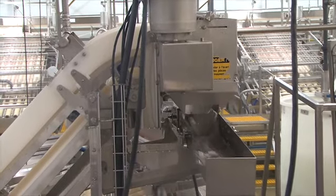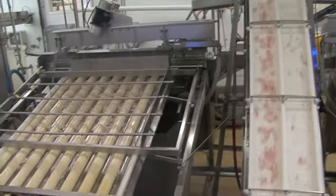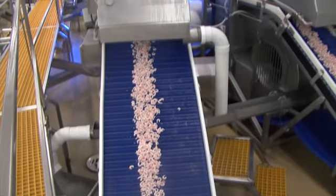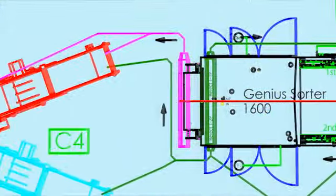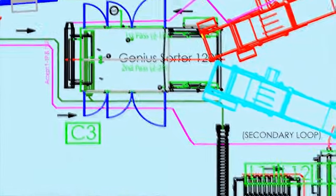Two short after peelers try, for a second time, to remove the remaining shells. These shrimps are going back to the optical sorter. The good product then goes to a final inspection and the remaining non-conformed product is directed to the second after peeler loop.